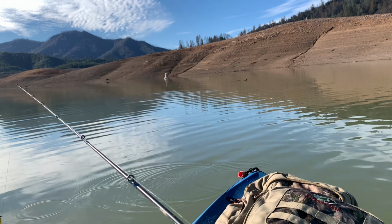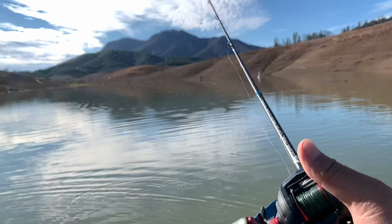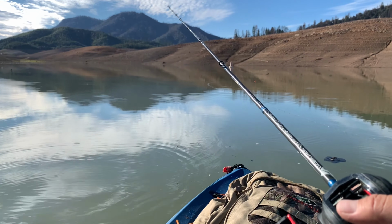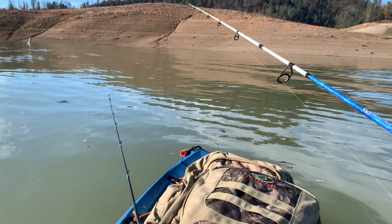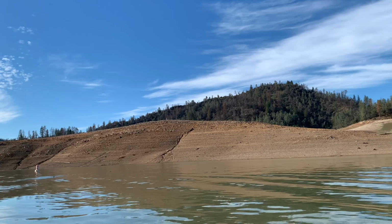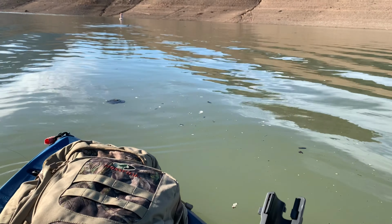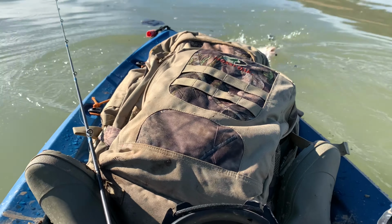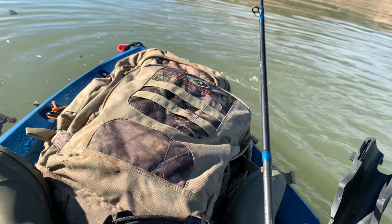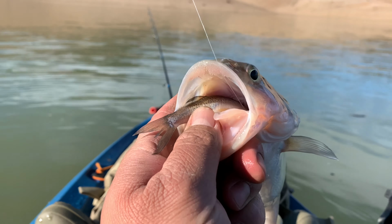And we are gonna go ahead and try this shaky head one more time. Come on, take it, take it. He's got it, he's got it. Got one, got him, guys. Right here. Oh yeah, there it is. Wow. Gonna go ahead and swing him around. Chomped it. See that, he chomped it.